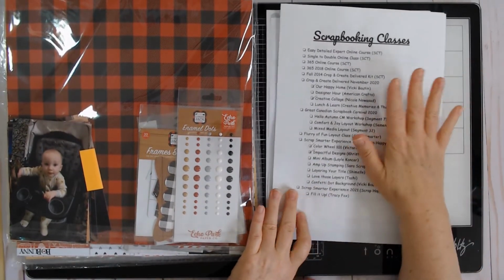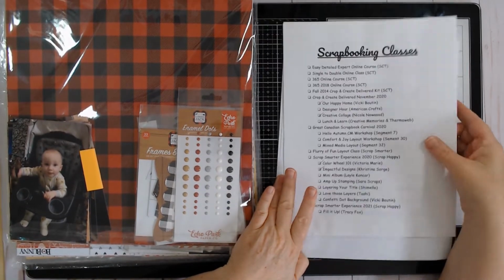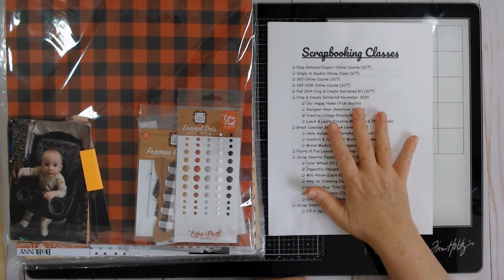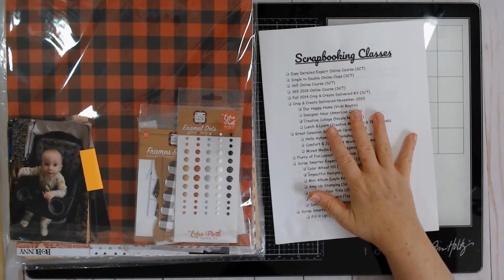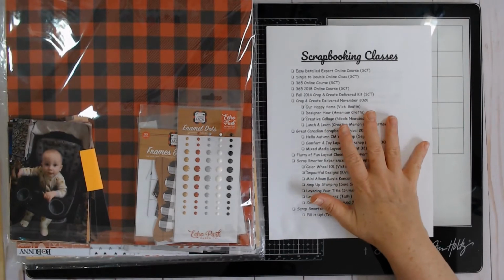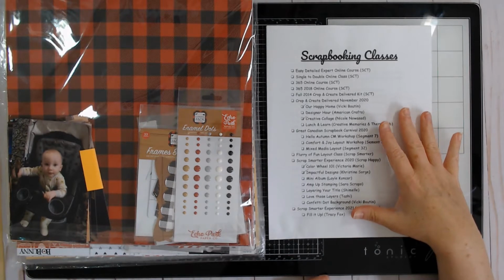So at the time that I printed this list off, I think I've mentioned this in another video, but I had been having a little bit of scrappy FOMO about joining all the classes that were coming out in the new year. And I decided to challenge myself to write down all of the classes that I had started and not finished.